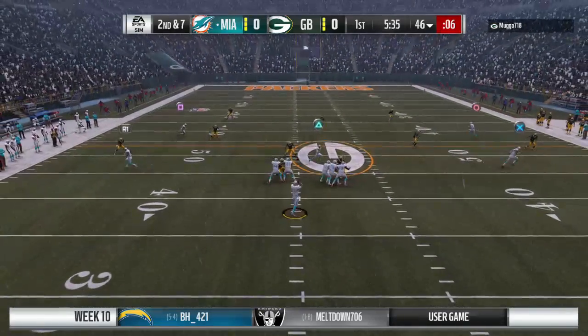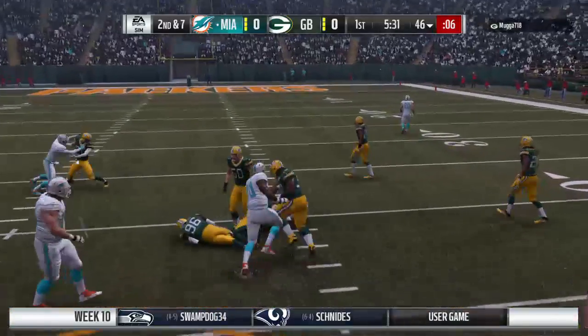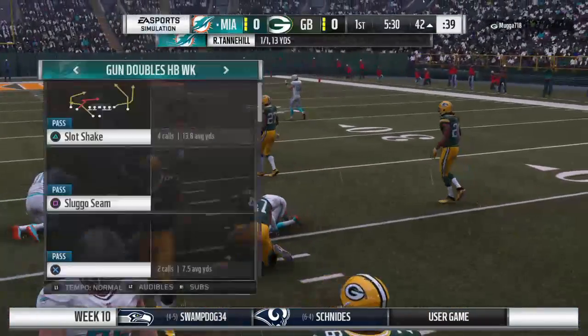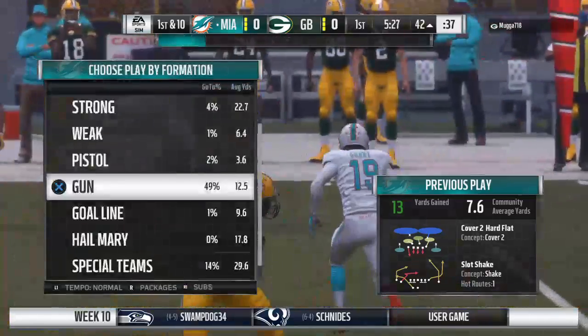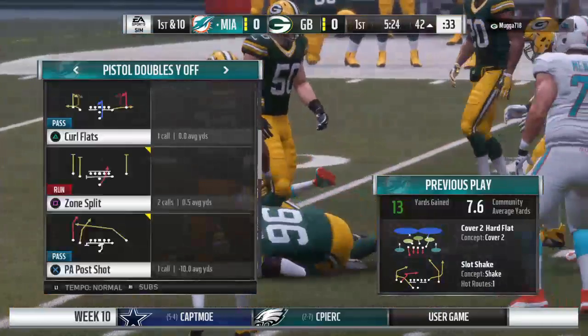On 2nd down, here's Tannehill. Brought in over the middle by Glenn. And taking it across midfield and inside the 45. That one good for 13 and a Dolphin first down.